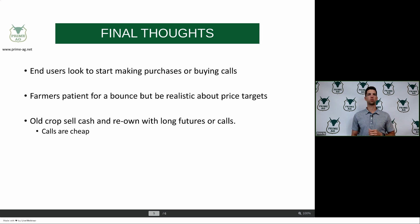And then if you still have old crop around, look, if you want to continue to keep it for gambling stocks, fine. From a financial and a math perspective, it hasn't moved. Like corn, flat price has basically been the same since May. You're not getting paid to store your bushels. It costs money to keep them in the bin, keep them conditioned. You're better off selling the cash and then just re-owning with long futures or long calls if you want to be bullish or if you want to be on board.